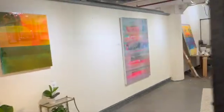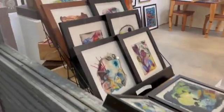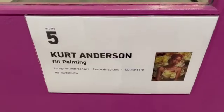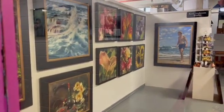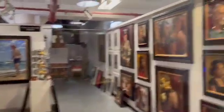So cool, huh? Fiber art. Neat. Look, I found an oil painter, but it's closed. Look at those portraits, those floral portraits.